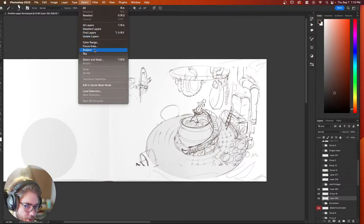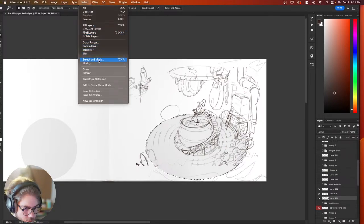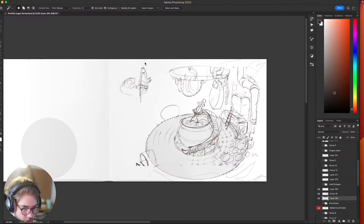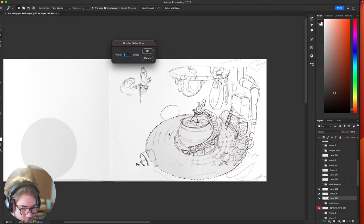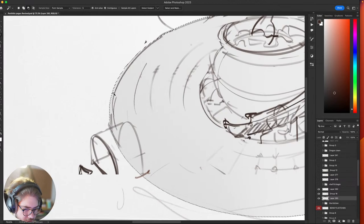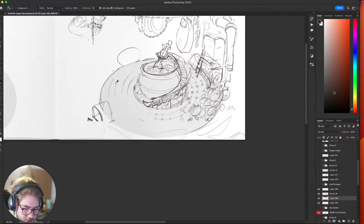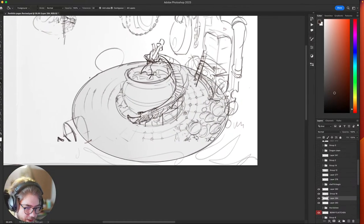So what we're going to do is take a selection and modify, pick border. Border selection looks like this. We're going to pick, like, 4? Yeah, that's enough. 4, we're going to do a new layer. Just fill it. Super easy. And it's jank, but again, we're giving ourselves guides, right?